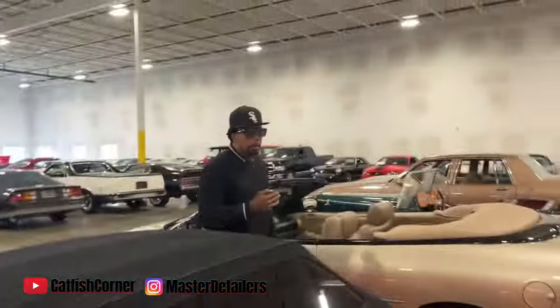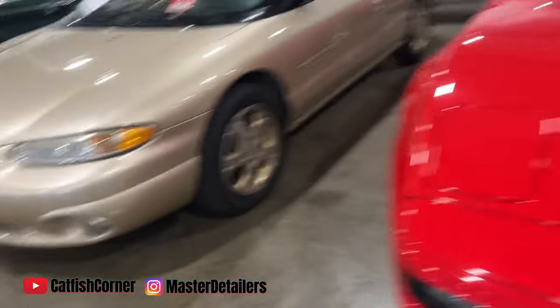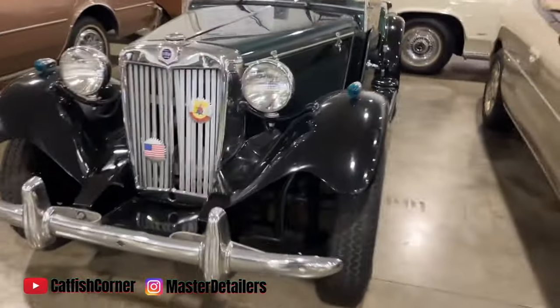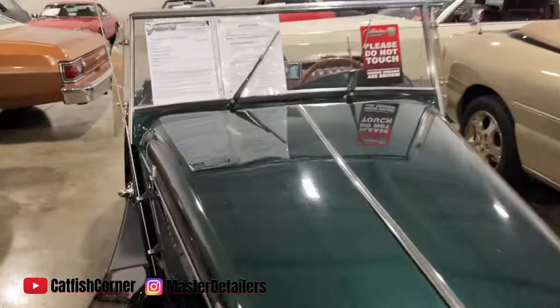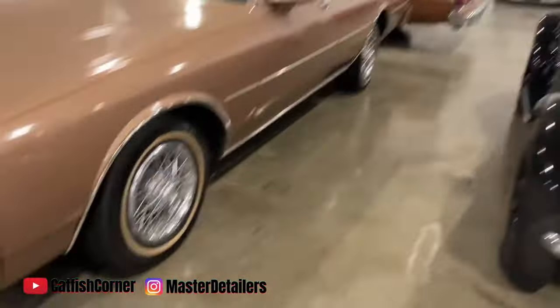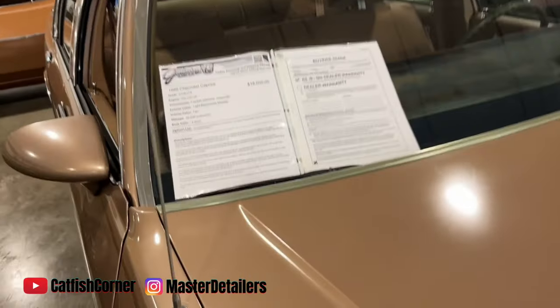Got another Corvette. This guy putting in work right there, my brother. Man, this thing clean. Look at the top, guys. Top in great shape. Sheesh. That's beautiful. Got a Sebring convertible. Y'all see this? Well, I gotta tell you what it is. It's a Volkswagen MG replica. It's clean too. Got another Caprice. This one clean too. '89 Caprice Classic.